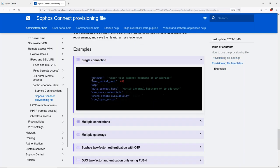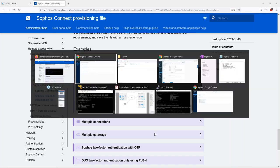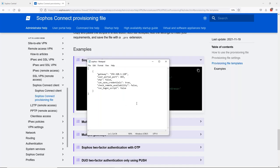That is configured to point back to the firewall. So you're Jim's accounting. They've got a Sophos firewall with a particular IP address or a host name. And what you're going to do is essentially plant a seed onto the Sophos Connect system, so it knows where to then go and connect and download the configuration. So what does that look like? So what they've got here is the seed file.